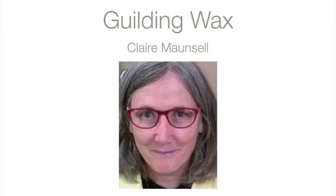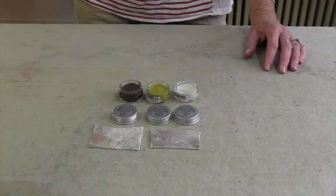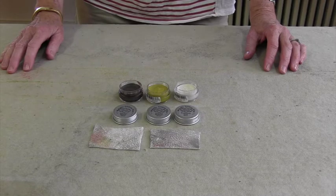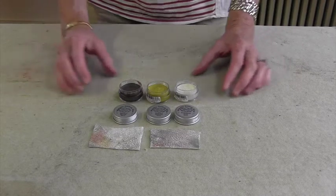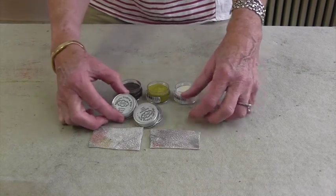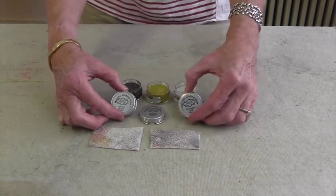All right. So now the next thing I want to show you all is, I don't know, how many people use gilding wax? I'd love to know. Let me just type in that box there. I'm going to start showing this. Claire Moncel, who does amazing polymer work, she did those bangles I showed you. When she was here, she pulled these out, and they're called metallic gilding wax. I'd never seen them before. They are by Creative Expressions. Of course, I had to order some right away.